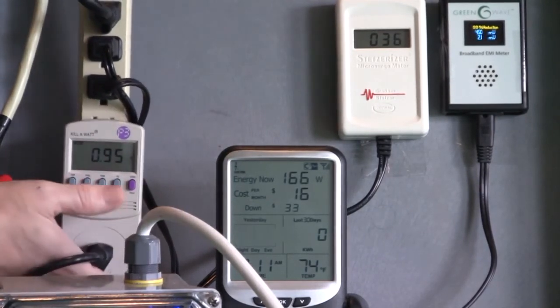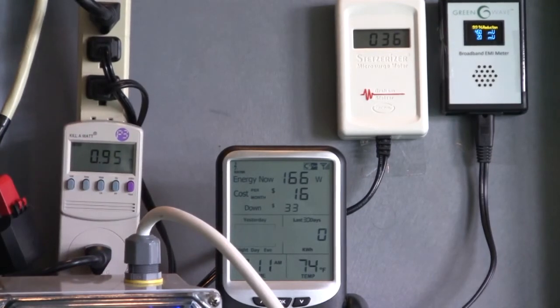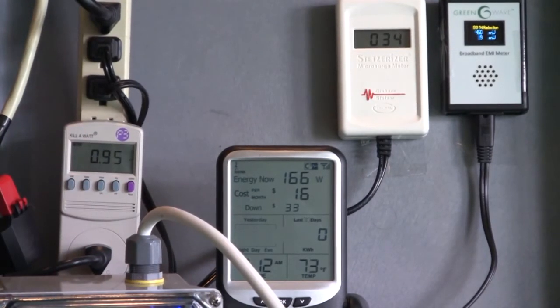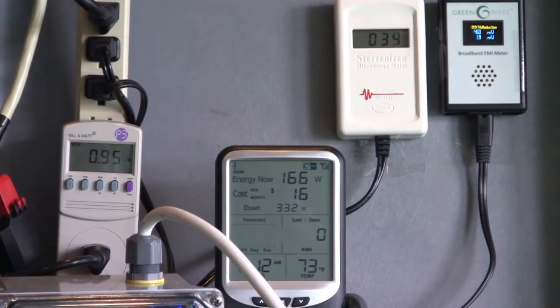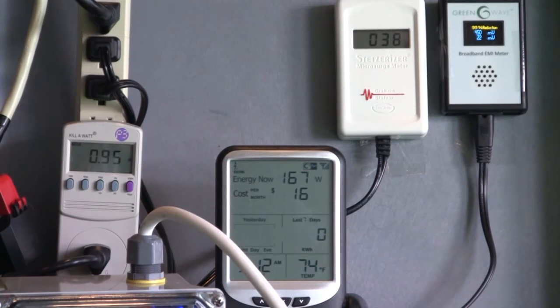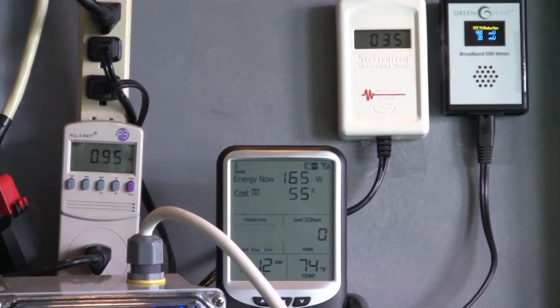Our efficiency was from the high 20s, low 30s, into the 90s where we wanted it to be. On our electromagnetic fields meter, we're now down below 50, that level we were looking for. And on our total harmonic distortion meter, we're showing a 99% reduction. Remember, our goal was less than 5% THD. It looks like we've got a 99% reduction on total harmonic distortion.